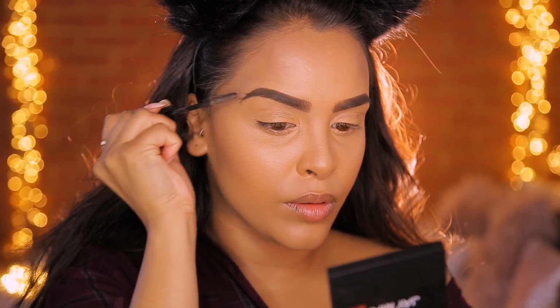Now, to highlight the brows and prime the eyelids, I'm actually just going to be using the Kat Von D Lock-It Concealer again.